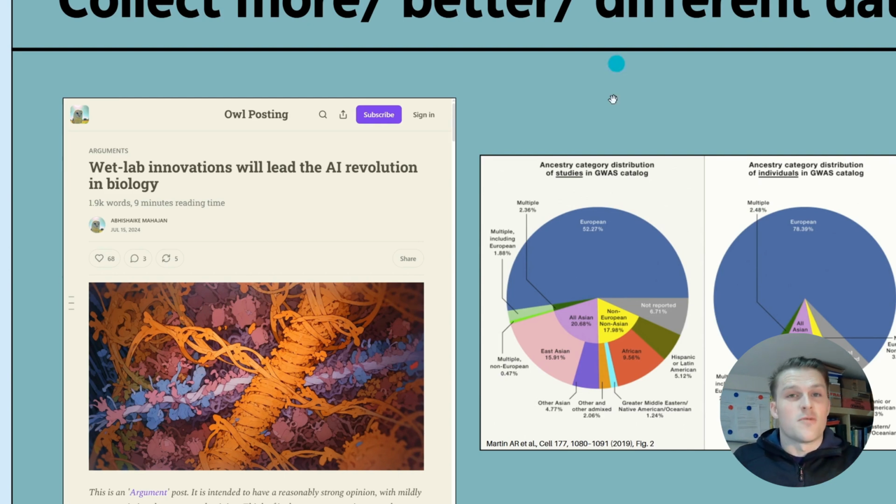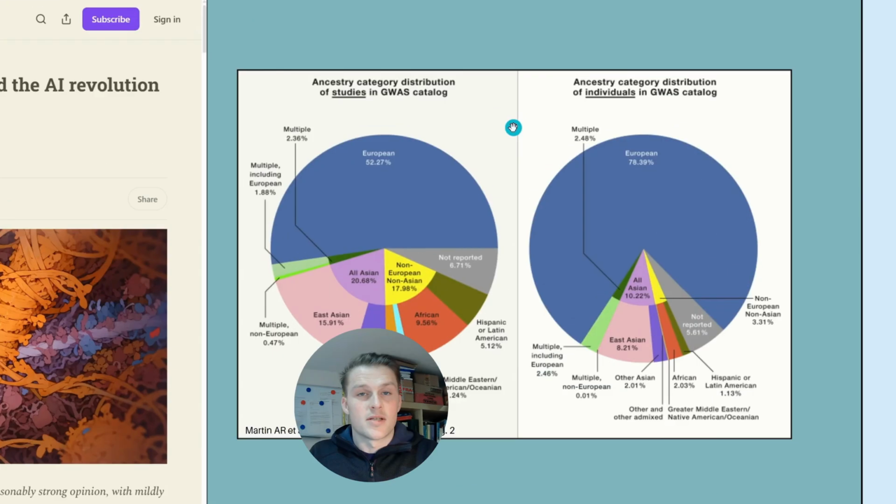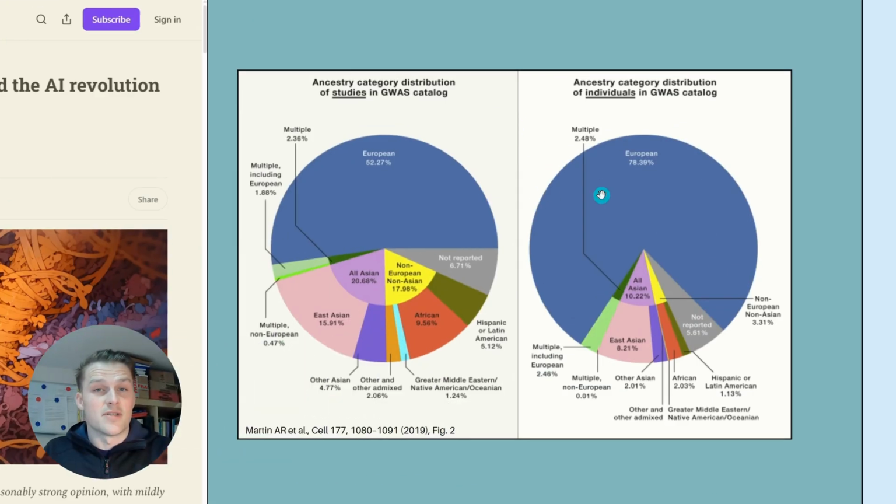That said, it also depends on what you're studying. There's still plenty of areas where scaling existing datasets would be beneficial. Take genome sequencing databases, for instance. These databases are heavily skewed towards populations of European descent, comprising around 80% of sequenced genomes. This is because early genome sequencing efforts were concentrated in regions like Europe and North America, where funding, technology, and infrastructure were more readily available.